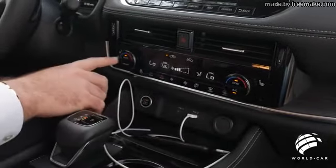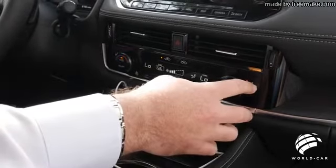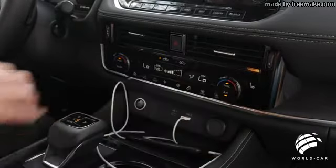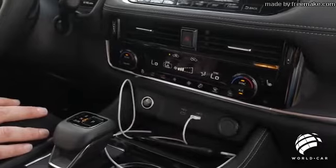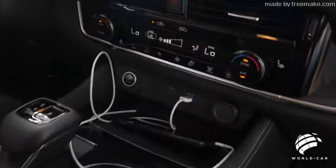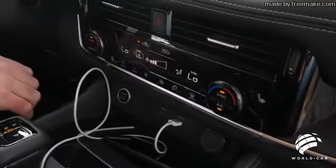Now up here too, you can see that you have your 3-level heated seats for the front driver and passenger. South Texas, why do I need heated seats? Well, like we talked about before, you get about a month and a half of cold weather, and yes, it is a nice thing to have because you don't want to be touching cold leather while you're getting into your vehicle, right? So you have that for the winter time.